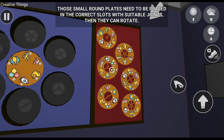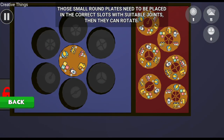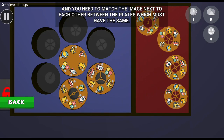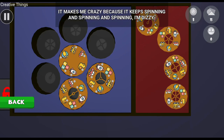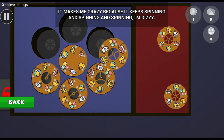Those small round plates need to be placed in the correct slots with suitable joints. Then they can rotate, and you need to match the image next to each other between the plates, which must have the same. It makes me crazy because it keeps spinning and spinning and spinning. I'm dizzy.